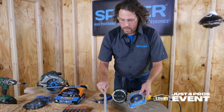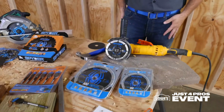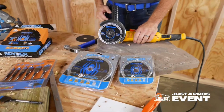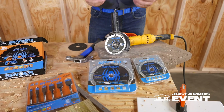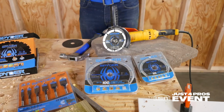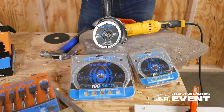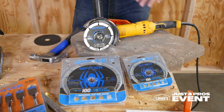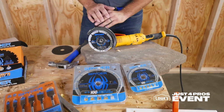Finally, we're gonna look at some cutoff wheels. A 4.5 inch and a 7 inch diamond abrasive cutoff wheel. We call this a universal cutoff wheel because it can cut just about anything. It cuts almost any material, from steels, stainless, aluminum. It'll cut masonry, it'll cut pavers, concrete, tile, just about anything you throw in front of this. This will be your go-to blade that stays on your angle grinder.